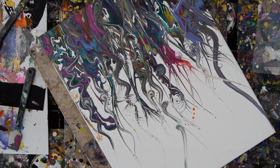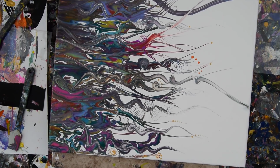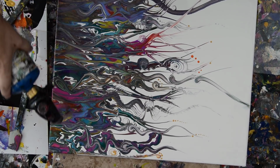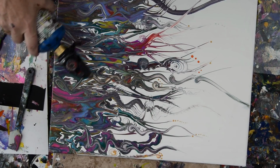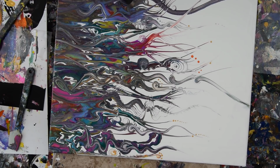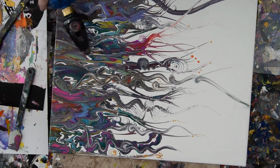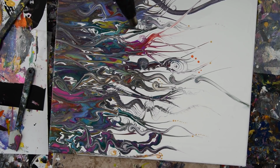I like dragging these things sideways. I didn't use a torch. I'm going to have to do that to make sure there's no bubbles. This is a bigger version, more colorful by far than the last one, and I don't think it's going to be the last one I do. I like doing this. I'm going to do it again.